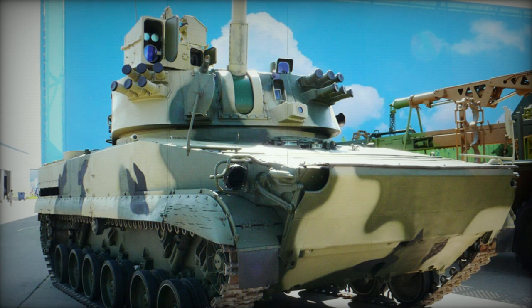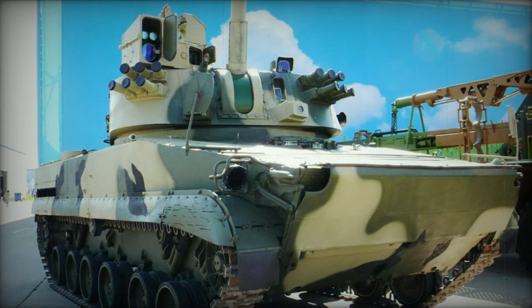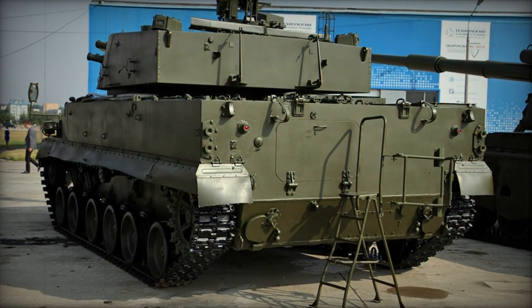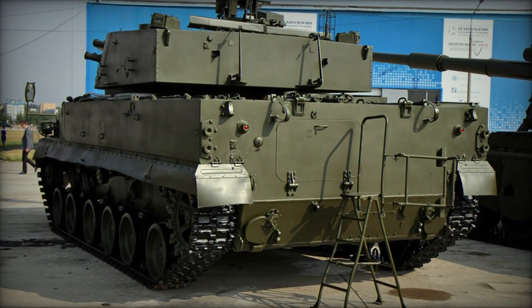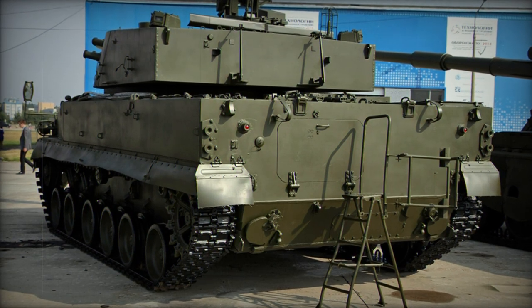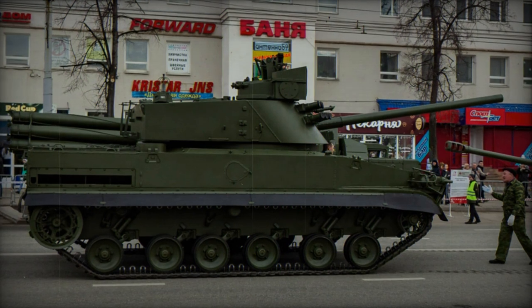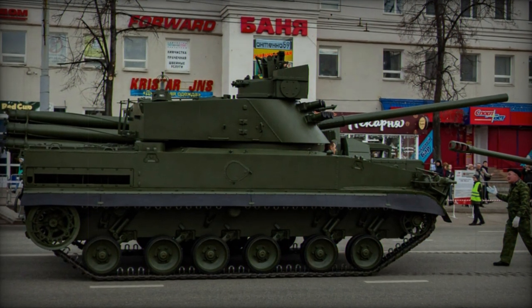The 2A80 gun is mounted in a new three-man turret of circular rotation and has an elevation angle of plus 80 degrees and a depression angle of minus 4. Its rate of fire reaches 8 to 10 rounds per minute. It is a rifled breech-loading artillery gun capable of direct fire and firing both mines and artillery shells from closed firing positions.